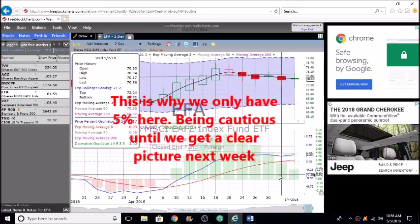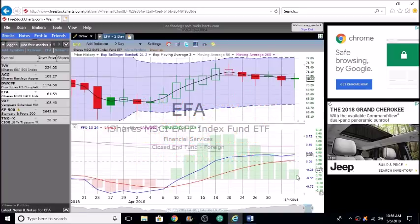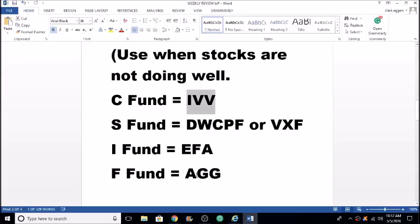This did end up finishing, so this is a full bar, so we will get a new bar on Monday. Hopefully Monday, I would say Monday and Thursday, we should have a good idea of the direction of EFA, but we did put a little bit of cash in here on the hopes that we could get something like we had back in April, which was just a beautiful rebound of EFA.